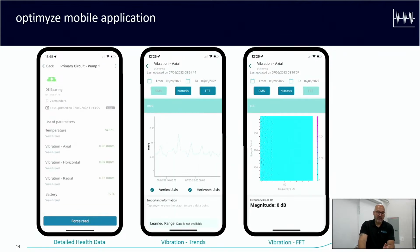So the first one on the far left would be this first screen you see, and that's just giving you the latest readings that were taken. So once again, you can see temperature in a specific value, vibration, specific values. Once again, traffic indicators. If all these numbers are green, that's as far as you maybe want to go. You don't need to do anything else. Yellow or red, you want to investigate more. You can click the view trend button and it's going to take you to the second screen grab there.